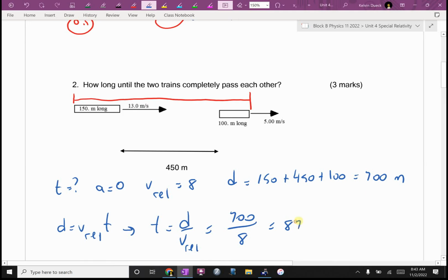Good. If you got 87.5 seconds, I would give you 3 out of 3. Otherwise, fairly similar. I would probably give you 1 whole mark if I saw the relative speed, because that's the key to being able to solve this question. I would give you a half mark for that, a half mark for that, and a half mark for the answer. There's my 3 marks.